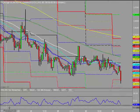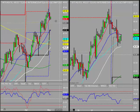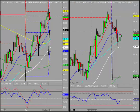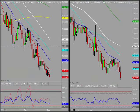Okay, Canadian dollar. No surprises here to see it continue on its route. And just a quick look at oil. Oil has had a bit of a retracement yesterday, but pushing up again today. Put a pivot swing at the high of the dailies there, so if we get a break of yesterday's low, we could see it come down to the monthly pivot on oil. Let's just go back to Canadian dollar.